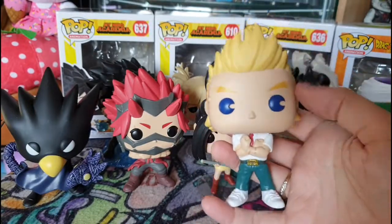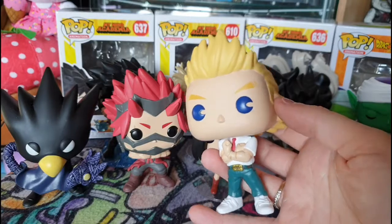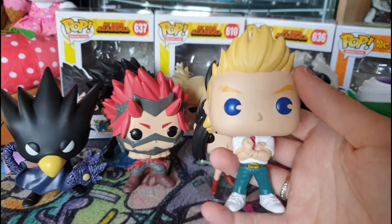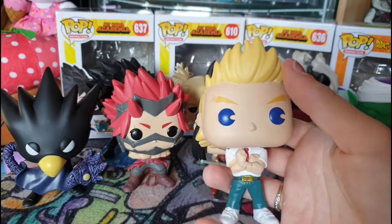So I'm hoping they're going to make his buddies, I can't remember their names unfortunately, because again, they've barely been in the anime, and I haven't read the manga where they've been in. So yeah, hope they make the pops of these guys.